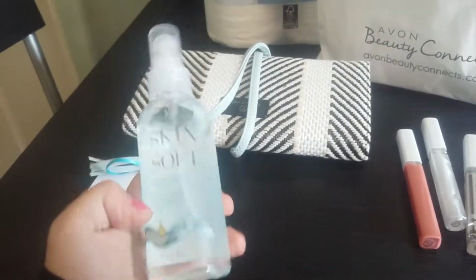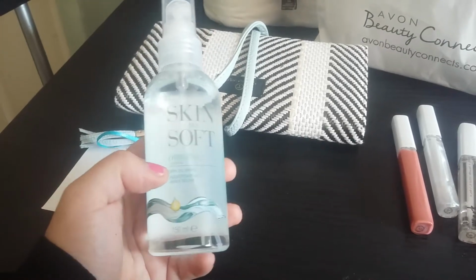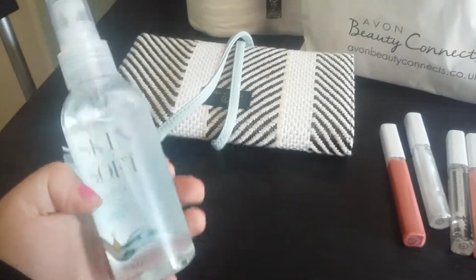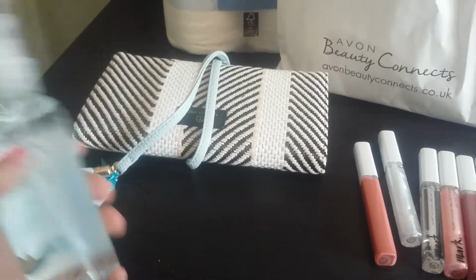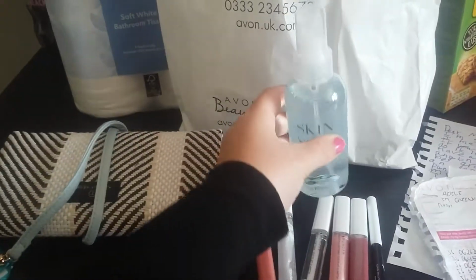And this is a Skin So Soft Original Dry Oil Spray. I'm not too sure if I'm going to be using this straight away. I am going to be taking it to Scotland with me. Not that it might rain all the way through Scotland. I might not even use it. But I'm hoping it'll be sunny and I can use this whenever we're out, as well as sun lotion.